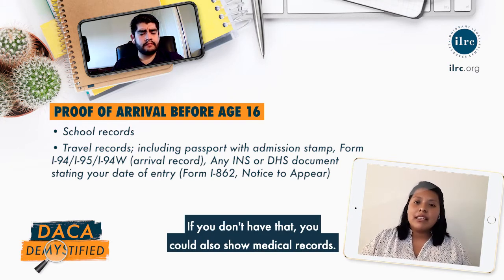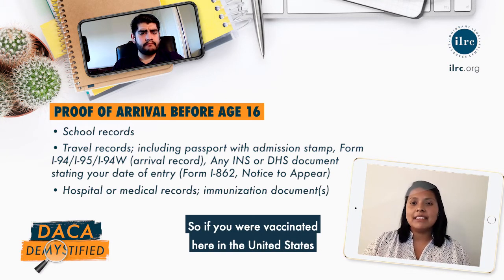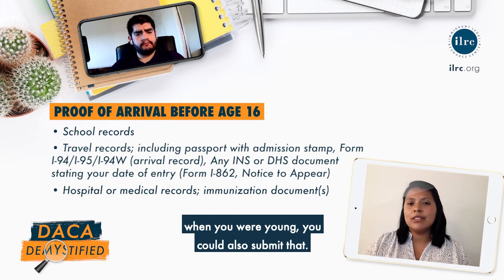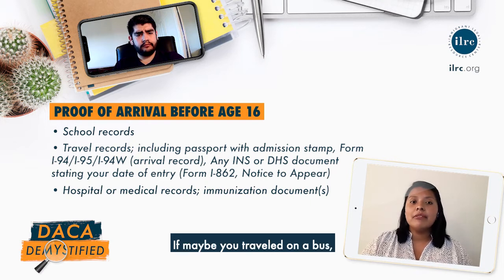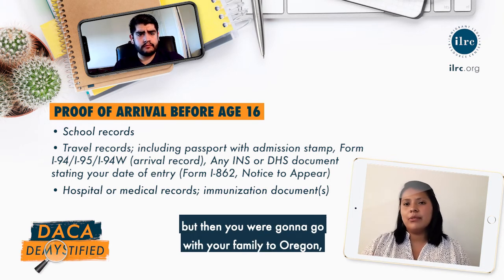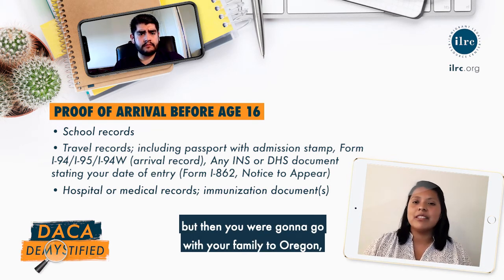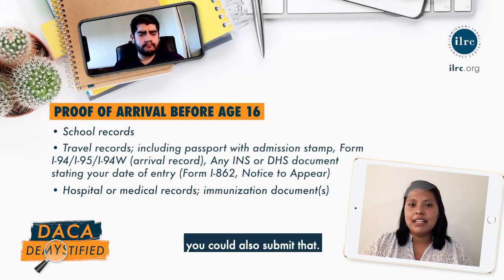If you don't have that, you could also show medical records, right? So if you were vaccinated here in the United States when you were young, you could submit that. If you went to the doctor, you could also submit that. Maybe you traveled on a bus, right? If you first got here and you were in San Diego, but then you were going to go with your family to Oregon, and you bought a bus ticket, you could also submit that.